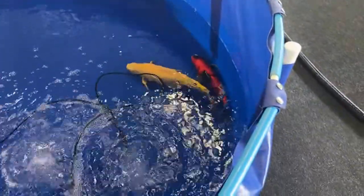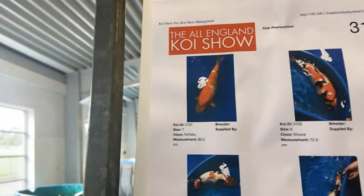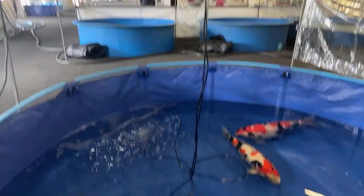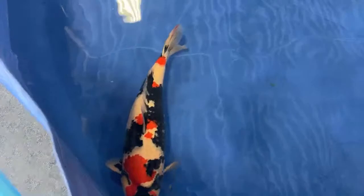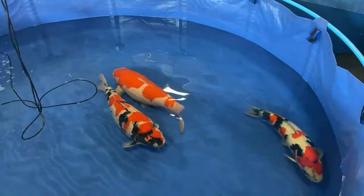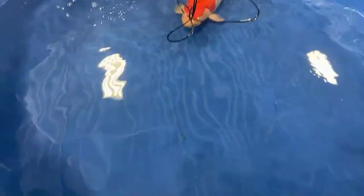But those people that don't realise, this is more for junior size fish rather than the big ones like the showas. And we've got a kohaku in here, and those showas as well. So we have got the kohaku comes in at 80 centimetres and the showas are at 72, 64 and 68. So quite clearly the showas in here are nice.